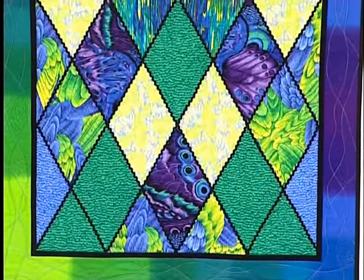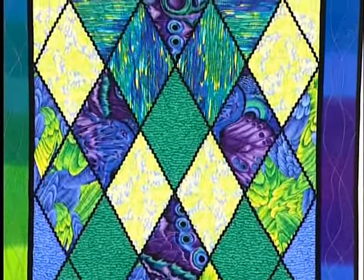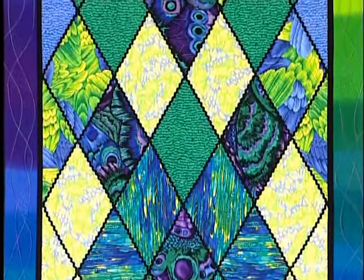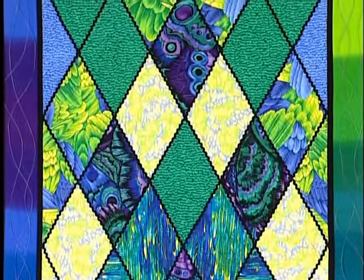This very colourful diamond quilt was inspired by the black and white gate that we saw when we were on our trip, going round looking for sources of inspiration. The fabric is called Wings of Desire by the Woodrow Studio. The quilt was made by Sally Ablett.